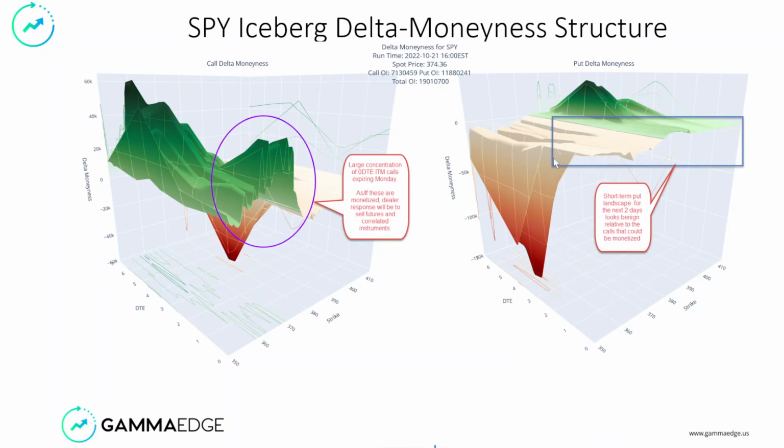Looking here on the put side, relatively flat on the 0 DTE, relatively benign as you can see for the next 2 days, and then we start developing out at the end of the week where we start seeing some out-of-the-money puts and in-the-money puts starting to get taken off the table. Watch the relative magnitudes. You can see that we've got a little bit more going on the put side than we do the call side.